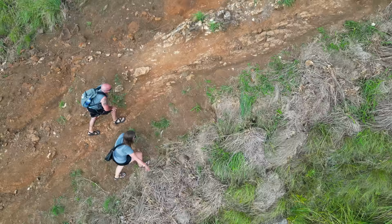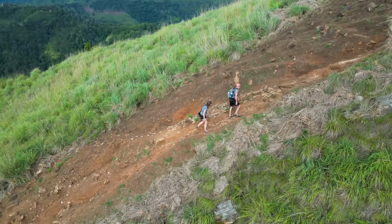There's three little peaks, and this one here is the last one, but it's quite sketchy, so just be careful, because the trail is very slippery, very sandy. And it was nice. I don't think I came here last time, so that was nice.